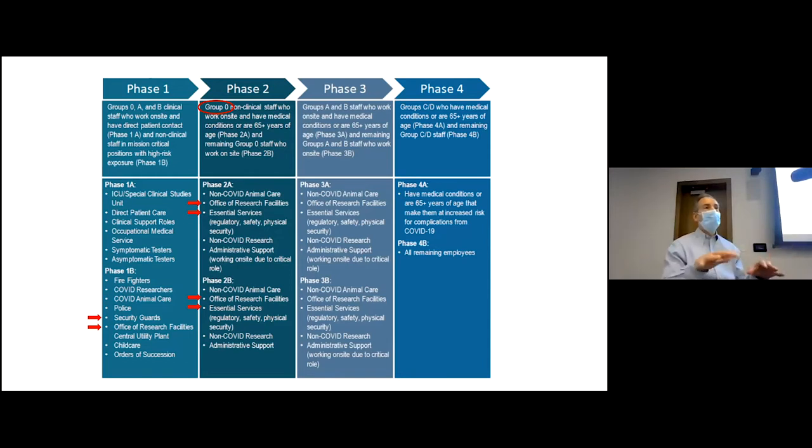And, you know, you'll be getting vaccinated before the scientists get vaccinated, before, you know, the leaders get vaccinated. And the reason is because your job is so important and we want to make sure that you're safe, that you're healthy, and because you're at high risk, because you're throughout the building doing things that put you at high risk for getting COVID.